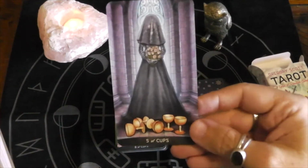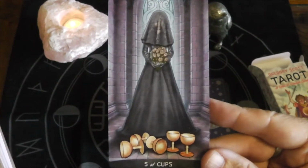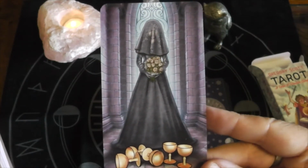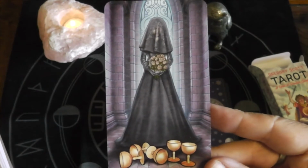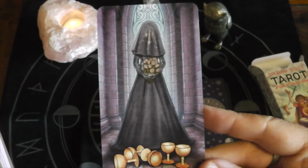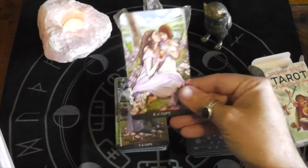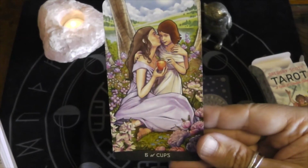Oh, but here we have a somewhat traditional Five of Cups, but it's interesting that she's dressed like a bride, huh? Married to her grief. Six of Cups.